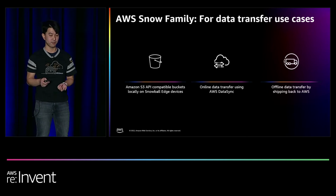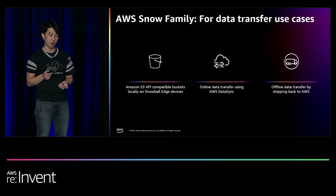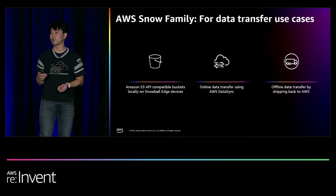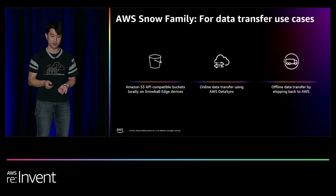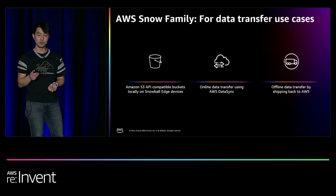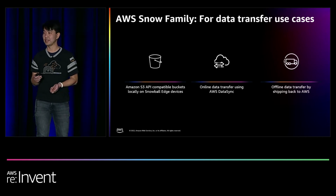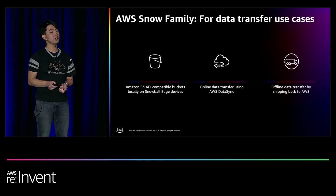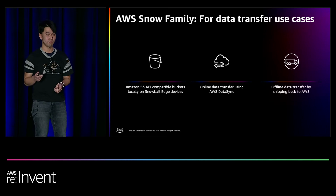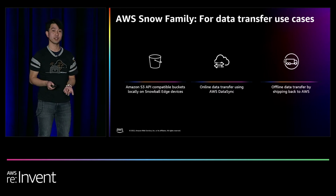Building on the data transfer functionality, we provide an S3 API-compatible object storage service on Snowball Edge devices, allowing you to develop applications that utilize the most prevalent of object APIs for storage. In addition to this, we provide integration with AWS DataSync, allowing you to move data to and from AWS in region when the Snow devices have connectivity. Finally, we continue to provide our offline data transfer capabilities, where when you ship your device back to AWS, the data that you store on the device is automatically ingested into AWS S3 in the region.